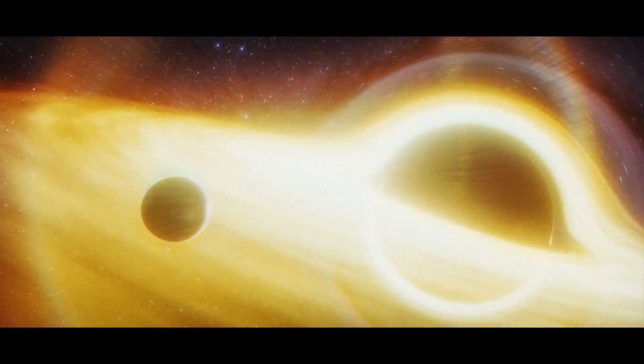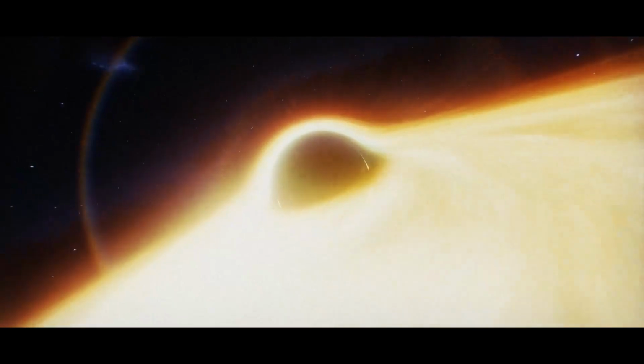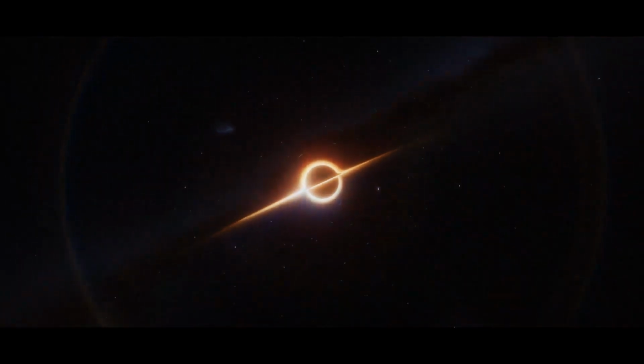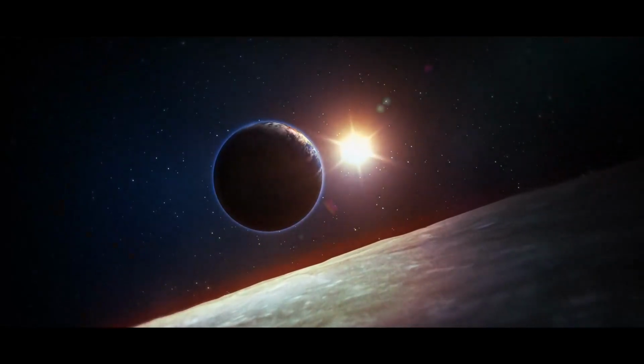There's a supermassive black hole 250 million light-years away from Earth. It produces the deepest sound ever detected from any object in the universe. It's 1 quadrillion, which is 1 with 15 zeros, times deeper than what the human ear can hear.